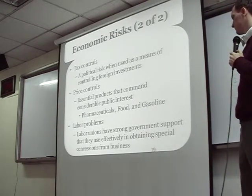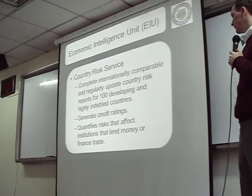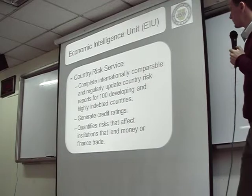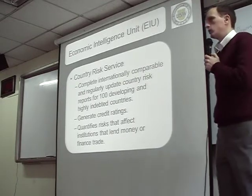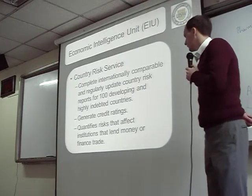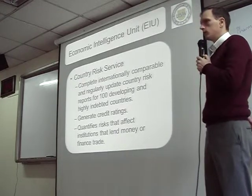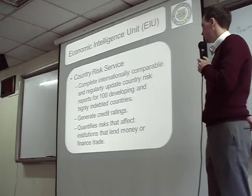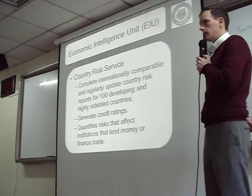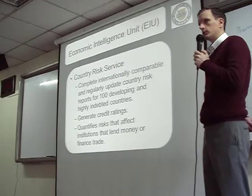Labor problems. Okay. So the Economist Intelligence Unit provides a country risk service. This is a country risk report. Mainly they focus on developing and highly indebted countries. Do we need to make a country risk report for Switzerland?